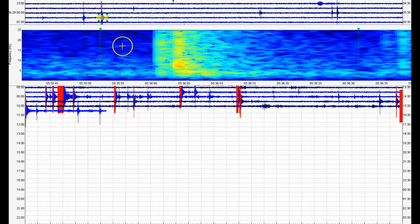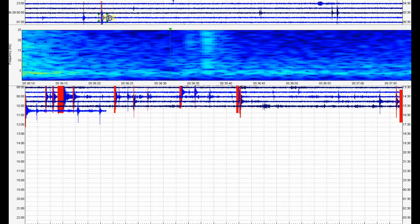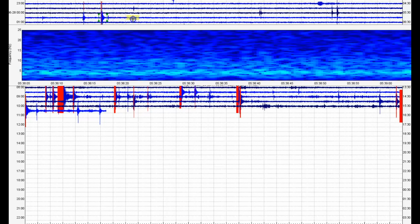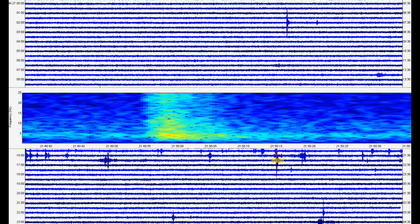Something else I noticed. Let me pull this over and look at this. Let's see if I can see it again. Okay. Alright, this would have been yesterday. 21:49 Universal Time. USGS was saying at that time it was a magnitude 0.9. That would have been 4:49 Central Daylight Time.